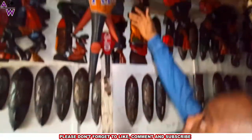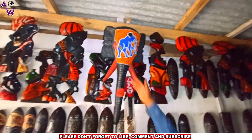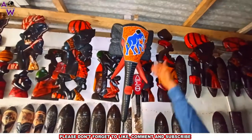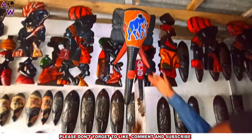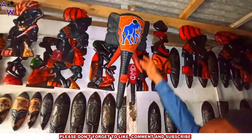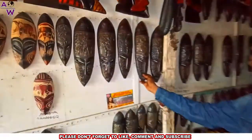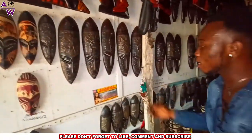This is actually an elephant. See how beautiful it's made. See how wonderful it's made. Yeah, it's brilliant. Look at something like this. Look at this one. Which one will you go for? Comment down in the section below. See, this is just wonderful. Can I take this out? Okay, I can take this out.